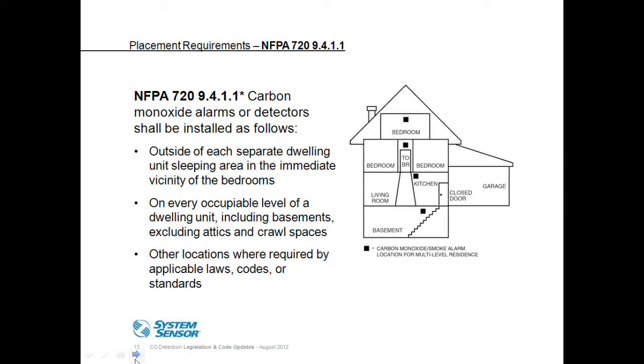Now, even though NFPA 720 requires a CO device to be installed outside of each bedroom, it's very important for the sound level to penetrate through closed doors into the bedroom to awaken people who are sleeping. The CO alarm or detector in the hallway may not be loud enough to wake someone who is sleeping because of a window air conditioner or a TV. This situation may require an additional device to be installed within the bedroom.